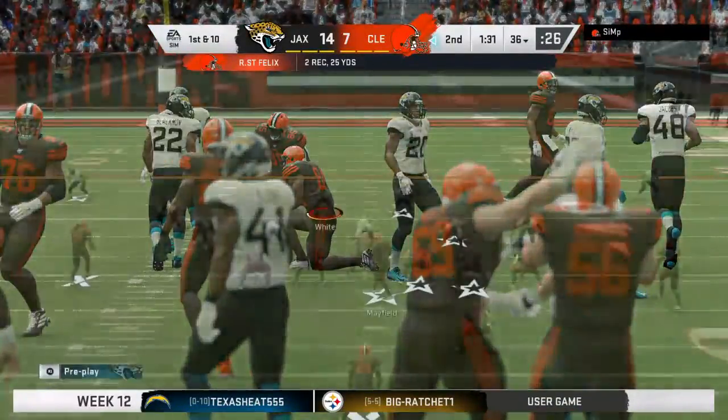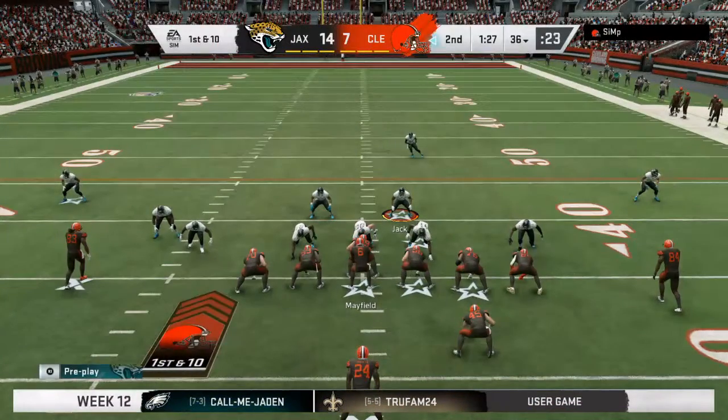Yeah, just something to build off of. That's what they're looking for here. So from the 36 now, 1st and 10.